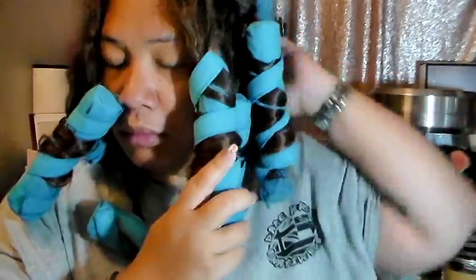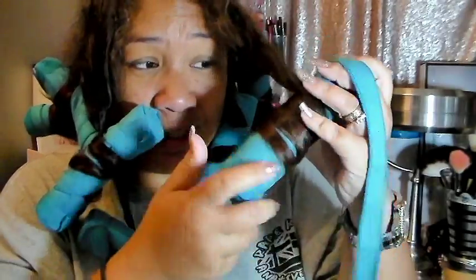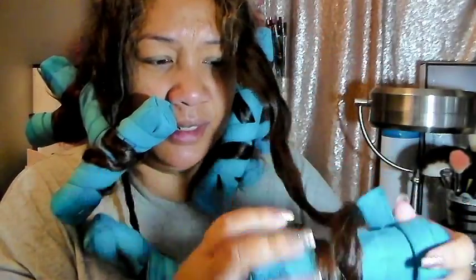Like I said, I do have one hanging right here. It's not the greatest, but we shall see. So I did like that I was able to sleep with it and not worry about my hair being wet. It seemed like it dried it. So you have a really nice bounce curl to it, so that's really nice.